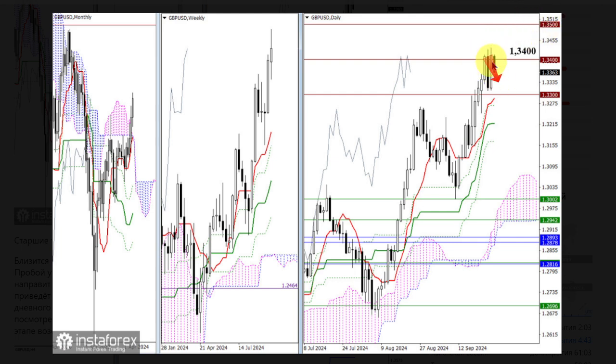A rejection will bring the price back to the previous level of 1.3300, followed by testing the supports of the daily Ichimoku cross: 1.3289, 1.3217 and 1.3166. Let's wait for the week's close to see which trading force secures the advantage, though uncertainty may prevail at this stage.